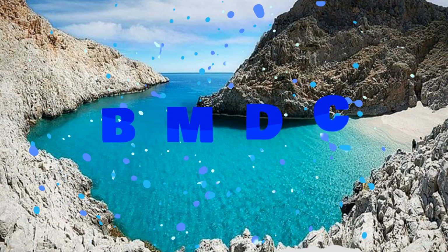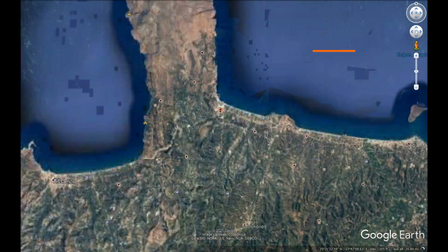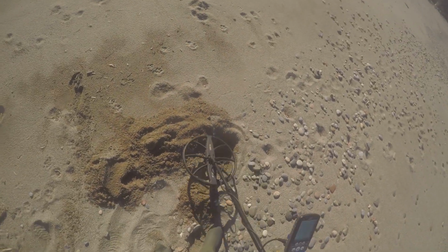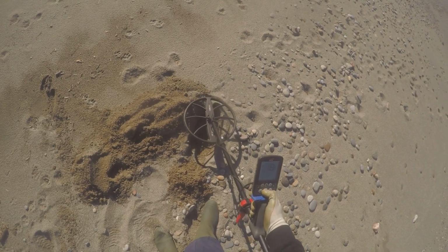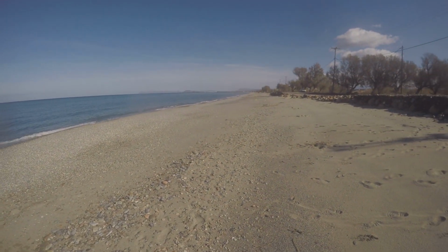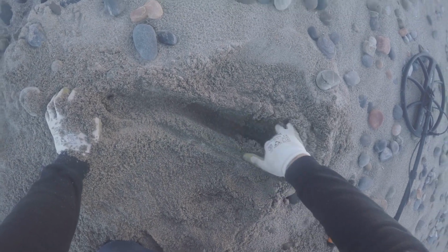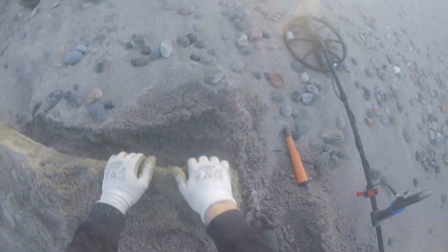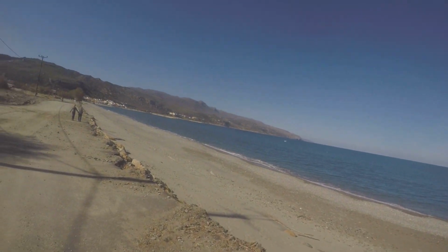This is how we do it. Beautiful day. Big rock here. Oh yeah, it's big, massive rock. Beautiful day, guys. Beach battle detecting Crete here.